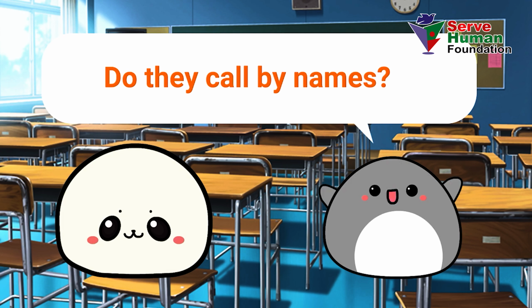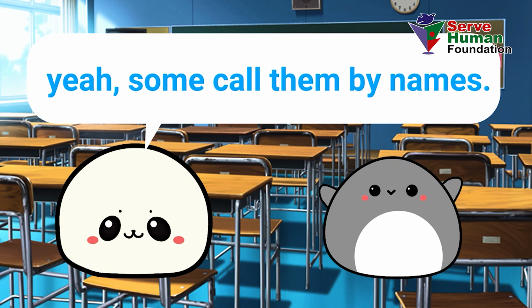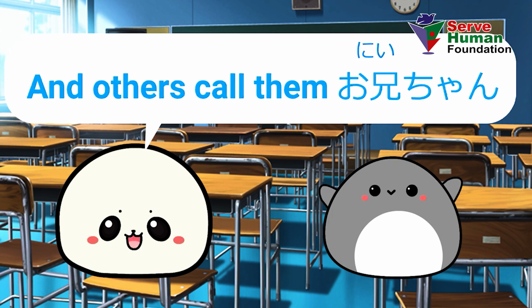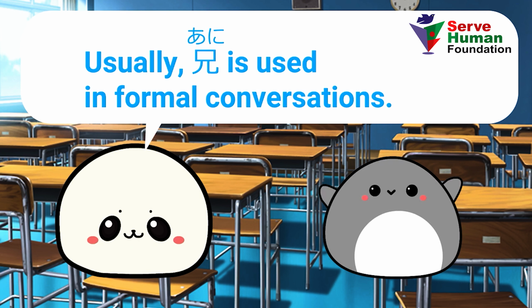Do they call them by names? Well, it depends on people, but yeah, some call them by names. And others call them お兄ちゃん, 兄さん, or 兄ちゃん, etc. Usually, 兄 is used in formal conversations.